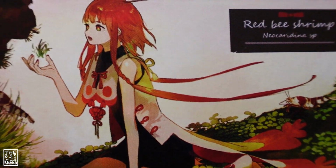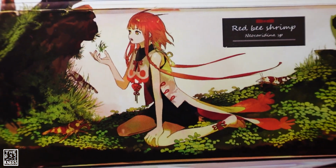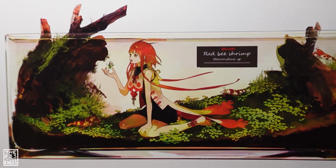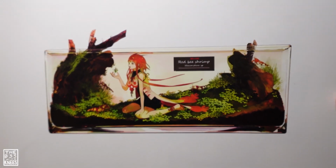I love the outfit. I love the expression, like, am I supposed to eat this? I guess I can eat this. And it's just really cute. I don't know, how would you not want one of these guys sitting on your table? Little shrimp hanging out.